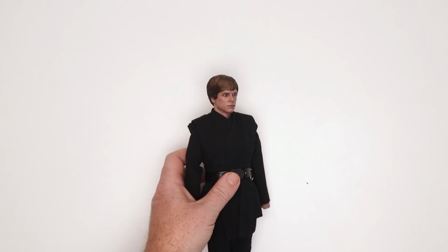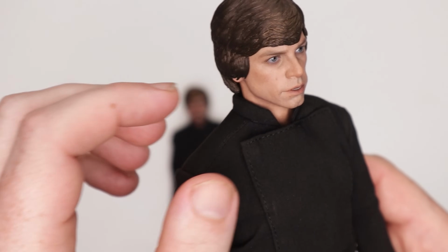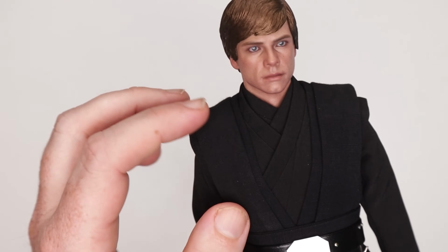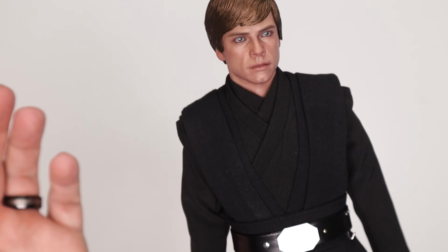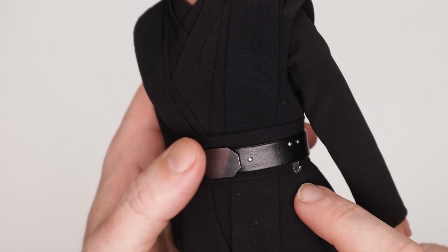Now, what I thought was the cloak damaging the head sculpt on the other figure was not. It was actually this collar right here that did that damage. So I was mistaken on that. This very well may do the same thing. Question. We'll see about that. We got a nice hook right here for the saber.